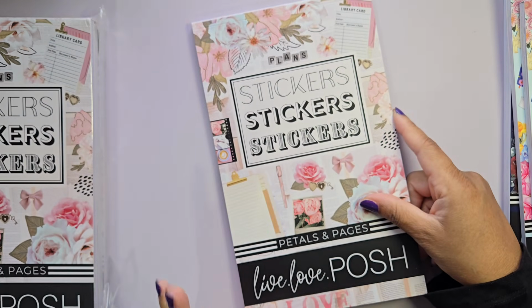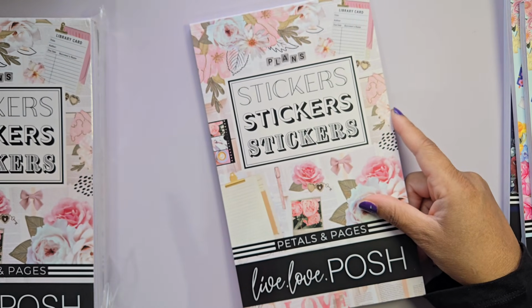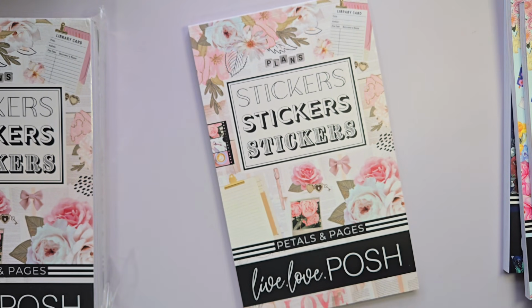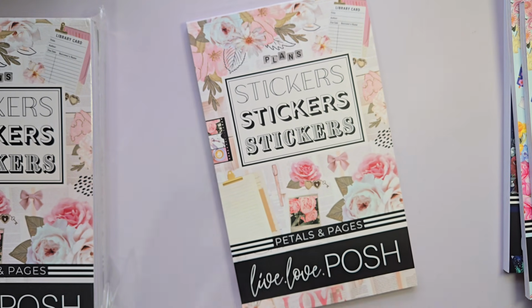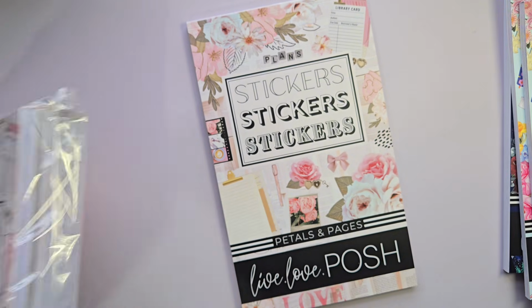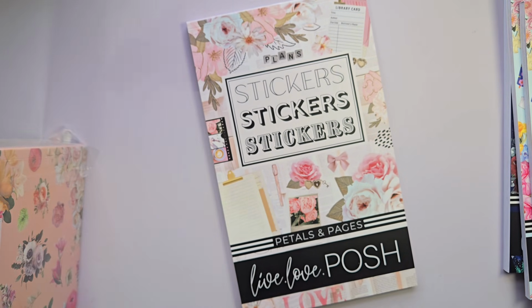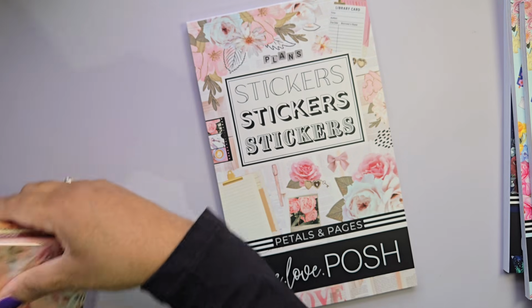This is a new sticker book. I rarely buy new sticker books on Black Friday. That's just not my thing. I'm usually buying the deep discounts. But guys, why do you think I bought this book? Petals and Pages. It is a reading themed sticker book. So you know I had to have it.